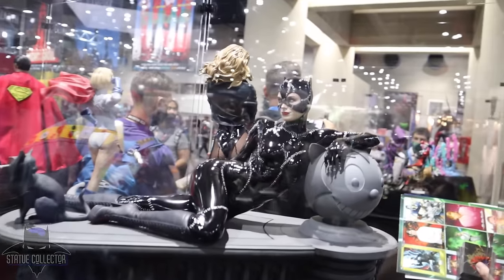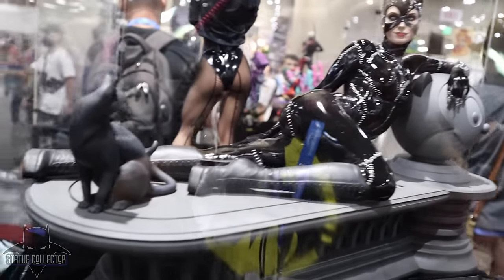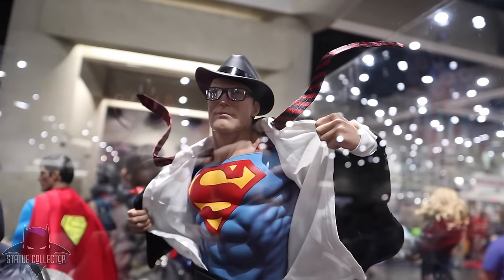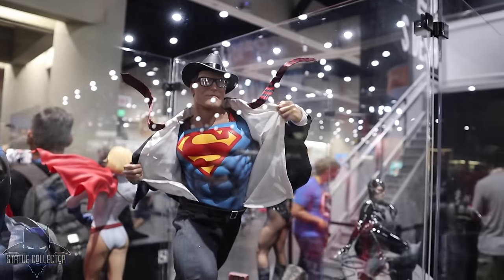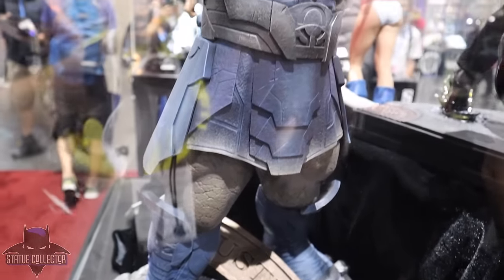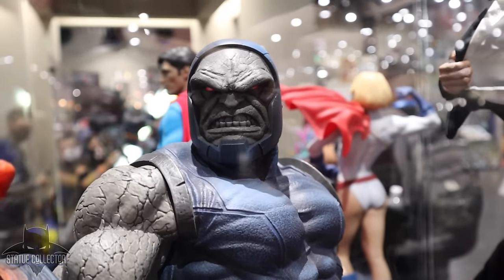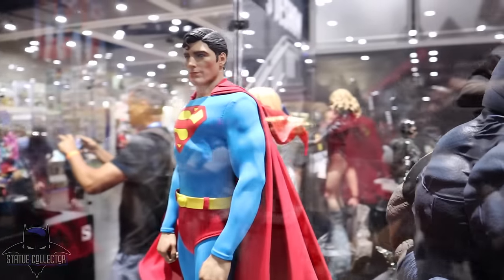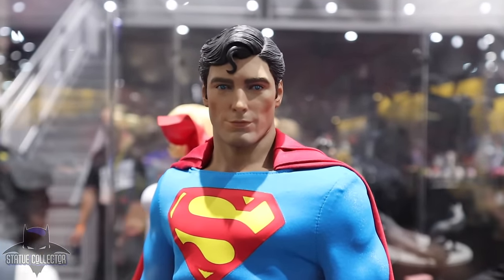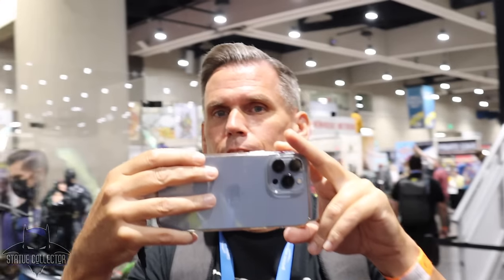I might have missed this area over here. Of course, the Tweeterhead Catwoman looks fantastic. Got Superman. Again, these are ones that we've seen for a while. Looks really great. Of course, we've got Darkseid. Looking good. Of course, we've got the Christopher Reeve Superman. He looks really good. What do you guys think of that portrait? Looks awesome.